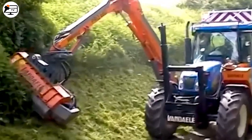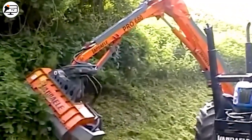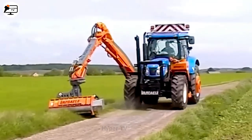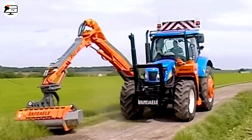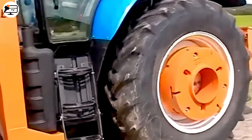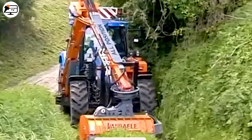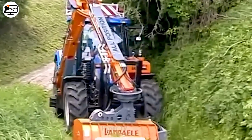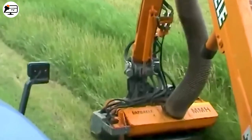Experience the remarkable capabilities of the Vandal Flailmower Pro 680. Its powerful engine and dual cutting system make it perfect for various terrains, from roads and fields to forests. With its adjustable height, it masterfully maintains clean areas, which aids in crop production and livestock breeding.